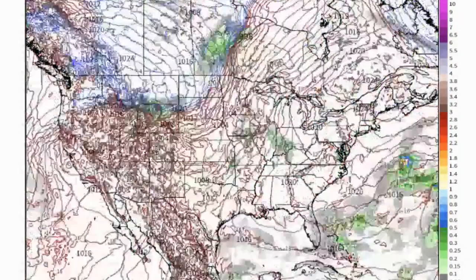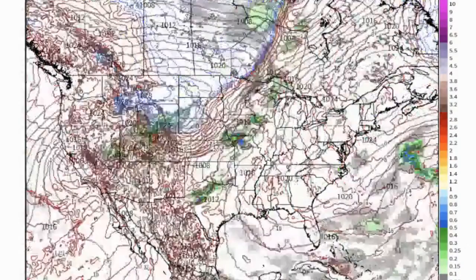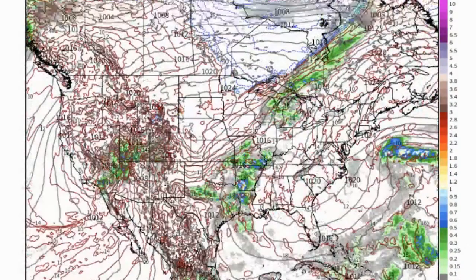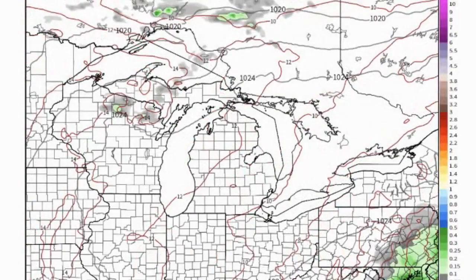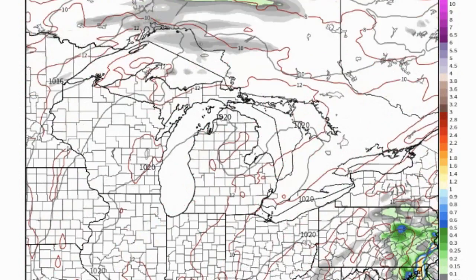All right, so let's get into next week. So we're in a Wednesday and Thursday of next week. Cold pocket trying to come down, but it doesn't look like it's doing so. So we have a fairly dry forecast. We have a couple of cold shots and a fairly mild forecast otherwise. Here's a little bit closer of a look.